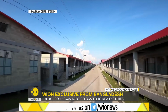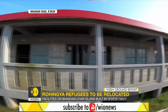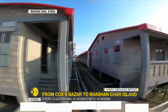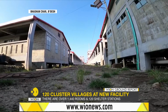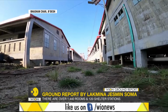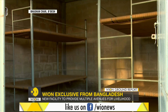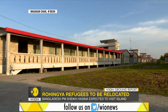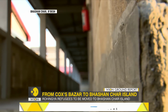All the buildings have been constructed 4 feet above the ground, and every cluster has 12 houses with 16 rooms and a 4-story steel structure shelter station. There are 1,440 rooms and 120 shelter stations in 120 cluster villages. Every room can accommodate 4 people. In case of any calamity, 860 people can stay at the shelter stations, which can withstand cyclones with speeds of about 260 kilometers an hour.